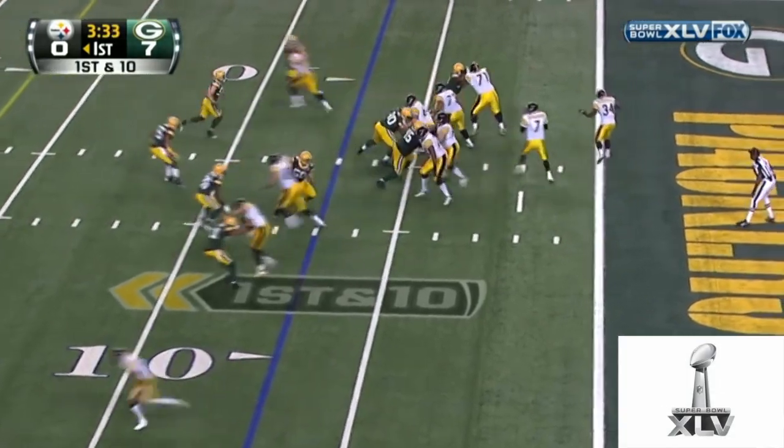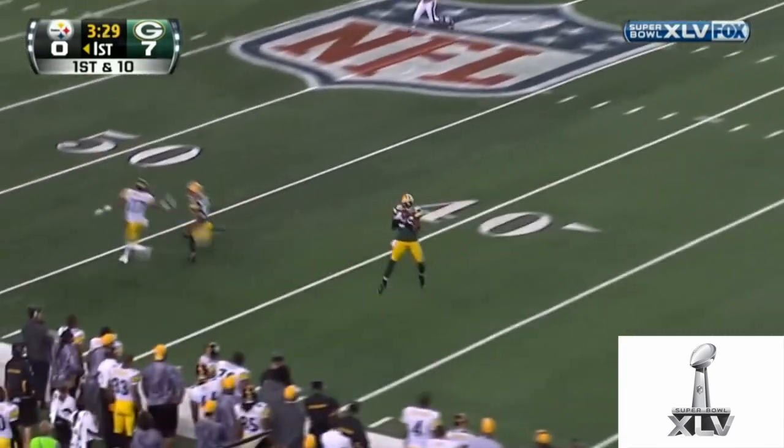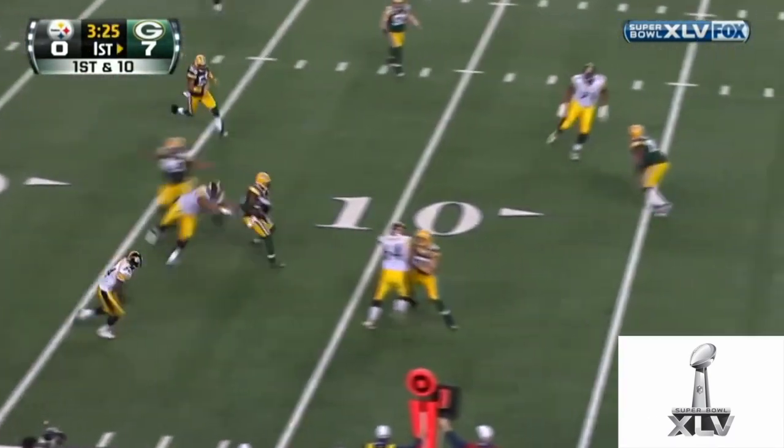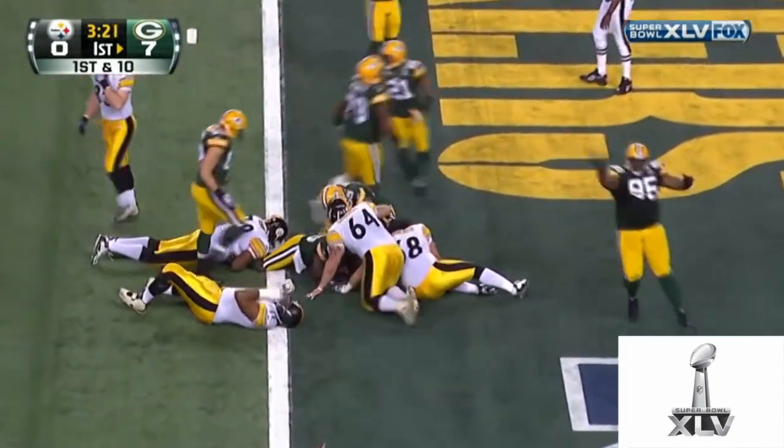Yards. Packers strike first at 7-0. Big Ben, next possession. He is picked by Nick Collins. Roethlisberger hit as he threw. And now the Packers are up 14-0 with 2 snaps of the football.